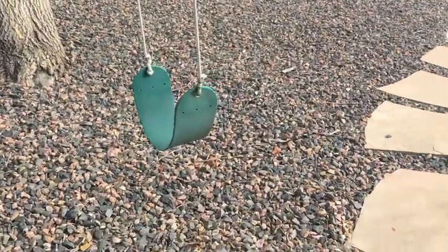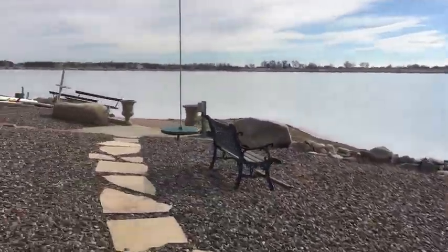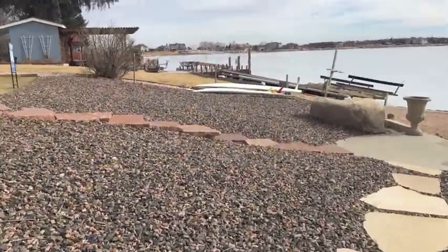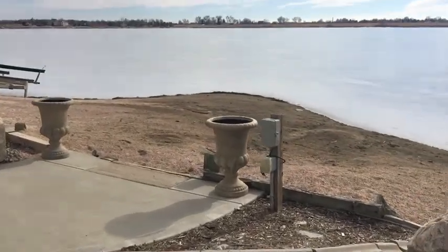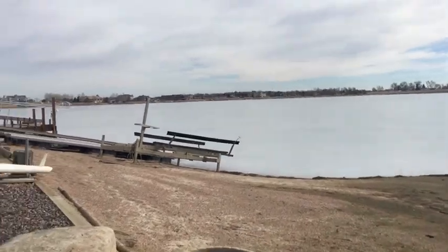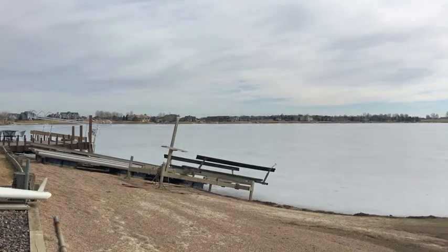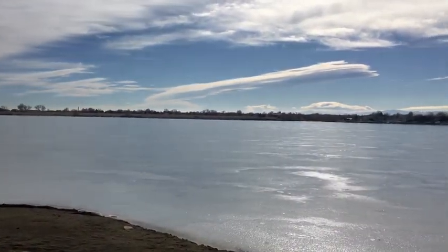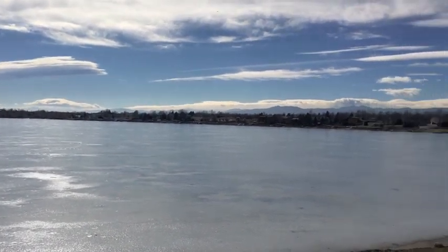Entertain your guests in the beautiful backyard and enjoy the peacefulness of the lake. The sloped side of the home allows for easy access of your boat and jet skis. Graded sand and back, no steep drop-off into the lake. This property is still in need of a boat ramp, boat lift, and boat walk.